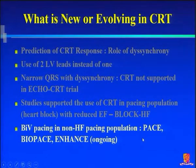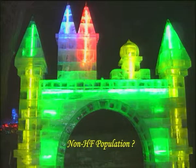Now, what about those patients who are pacing indicated but with a normal ejection fraction? Is there any role of prophylactic pacing by using a biventricular pacing system instead of RV pacing? That is actually answered by a number of studies.